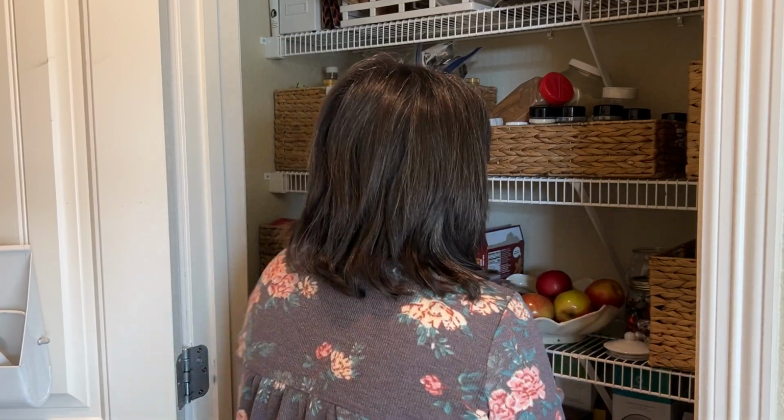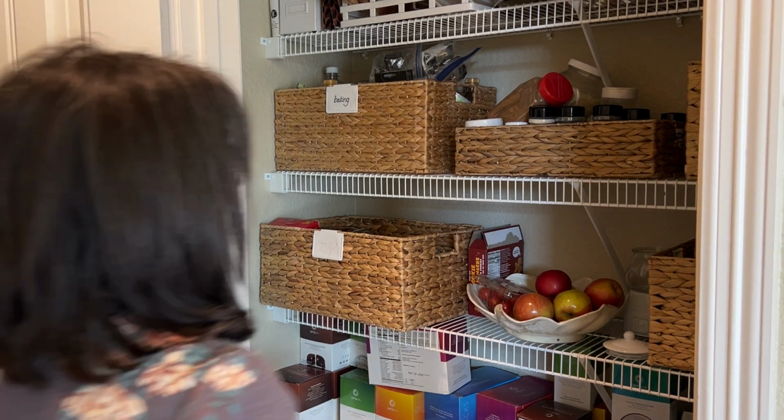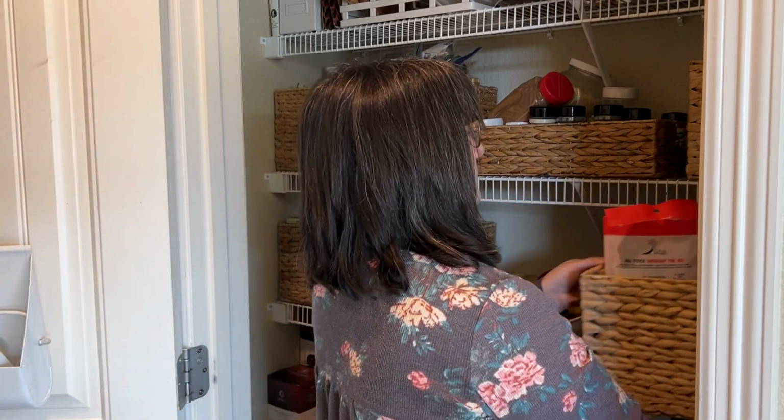One of the things you'll see me take out of here is a little candy jar that my son made in preschool, but I can tell that the teacher made it, so I'm not going to get attached to that. I'm going to go ahead and toss it.